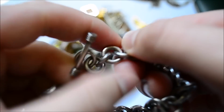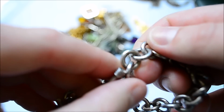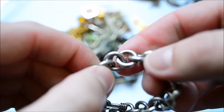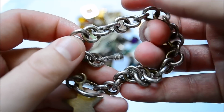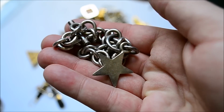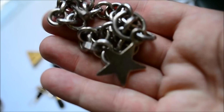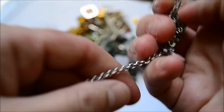One of the things I look at is the links here are pinched shut instead of soldered shut, which usually you don't do on silver. But I tested this thing very thoroughly, and it's silver. It weighs about 40 grams or so. I got that for a couple bucks, so that was good.